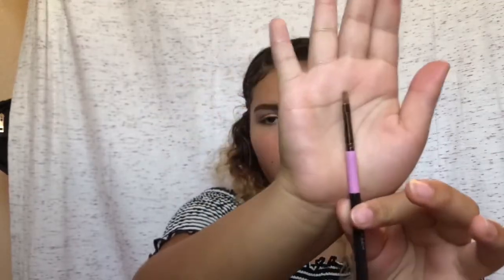And I've always put highlighter in the inner corners, my brow bone, and then cheeks and nose, basic areas where you normally highlight. So I take this, it's like a lip brush. I don't know who it's from, where it's by, or whatever. So I'm gonna dip into this color.